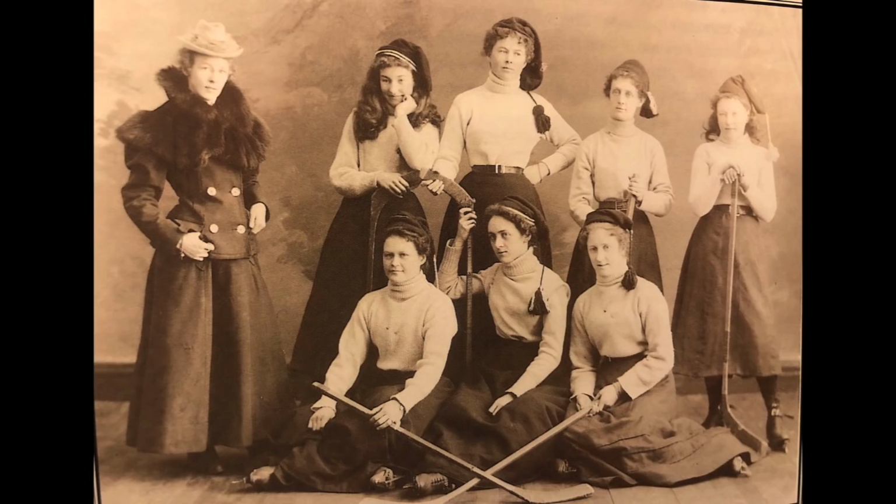So this is a photograph. I got the link from Engineering Knits. She does historical knitting and some sewing on her channel. And she had sent me this link to this picture of this girls' or women's, I think it was a college women's hockey team in the 1890s, which I thought was pretty cool.